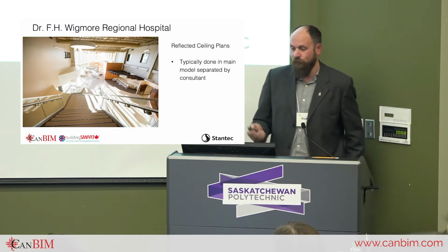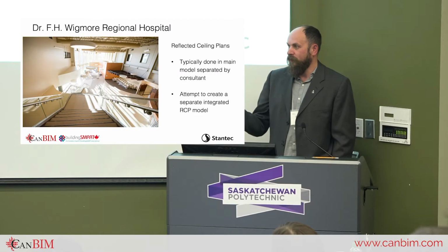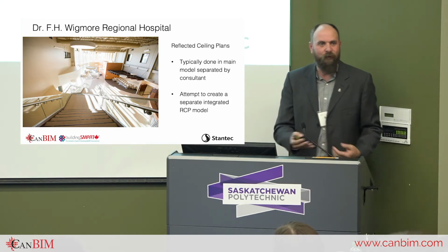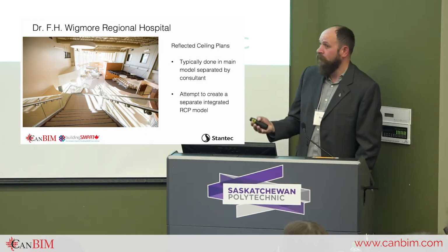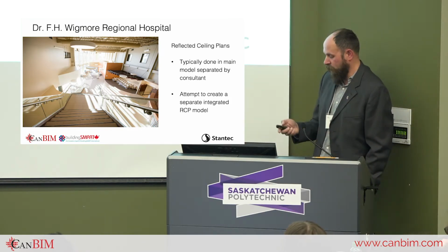So our idea was to have one integrated reflected ceiling plan model. That's how we were going to get through this, with everybody working in one model. That way, the electrical engineer can't turn off mechanical when placing their lights, even though lights should be going in first. It forces them to see everything and know everybody else is there before they start taking up some real estate.